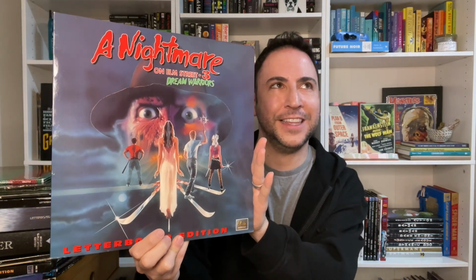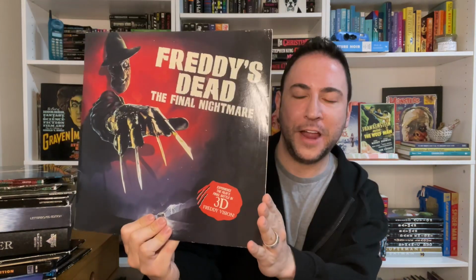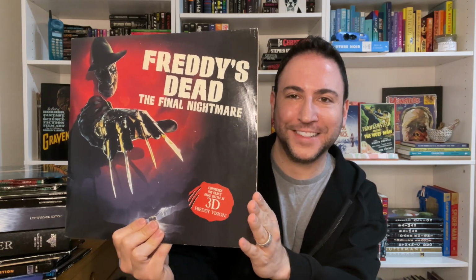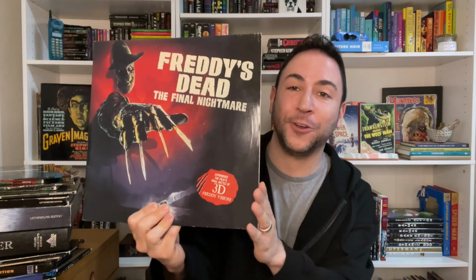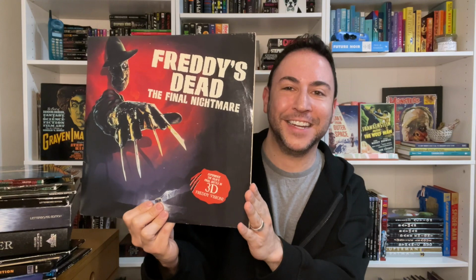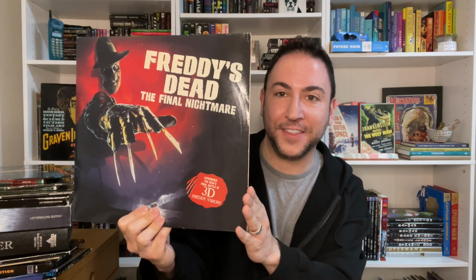A Nightmare on Elm Street 3, Dream Warriors. I bought this in the late 90s at Tower Records in Manhattan. Rest in peace. Now, I'm not too proud to say this release may have been one of the main reasons I wanted to get a laserdisc player, because it had the original 3D ending, and the VHS release didn't have that. I saw this movie in theaters when I was, I don't know, 9 or 10, I think. At the time, the 3D ending was so much fun, and I was so disappointed when I got the tape that it didn't have the 3D ending. So, yeah, that was a big selling point for me.